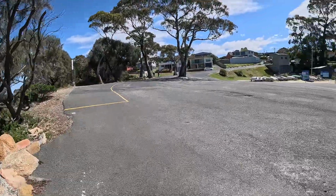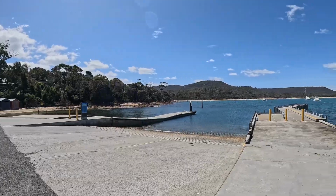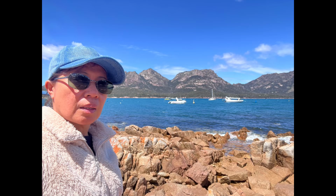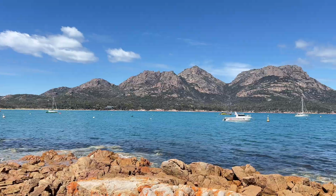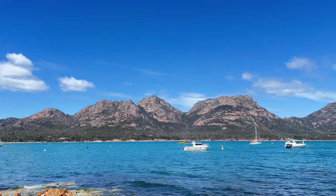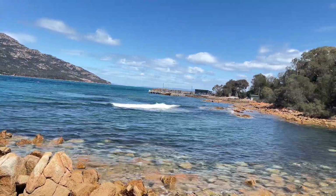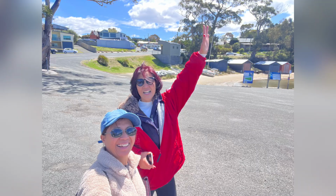Selfies. It's just to look around the area. That's the wharf. The wharf boats. Beautiful weather. And we're just taking some selfies for ourselves before we head out for lunch. The sound of the ocean. Pretty calm, but it's quite windy today. And it's relatively cold, although the sun is out. There's two mountains. More selfies.